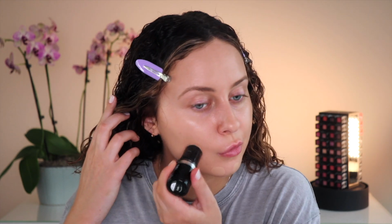Instantly glowier, healthier. So these are the spots that I want more coverage in. I'm just going to use the Makeup Forever HD Stick foundation as opposed to concealer.